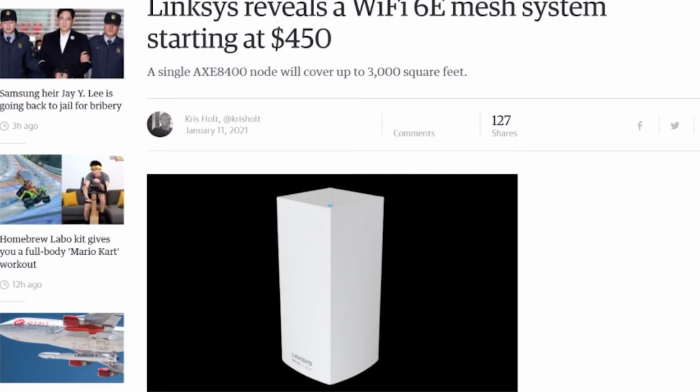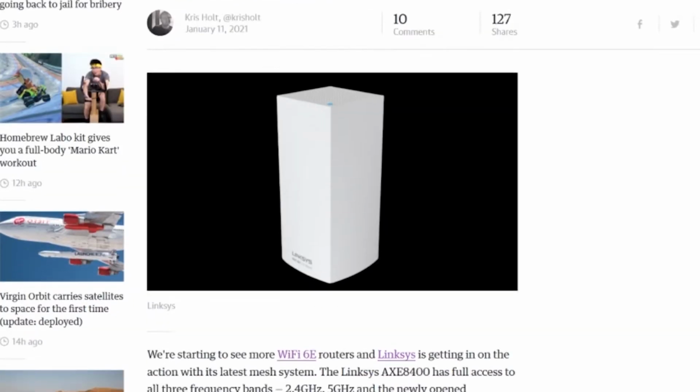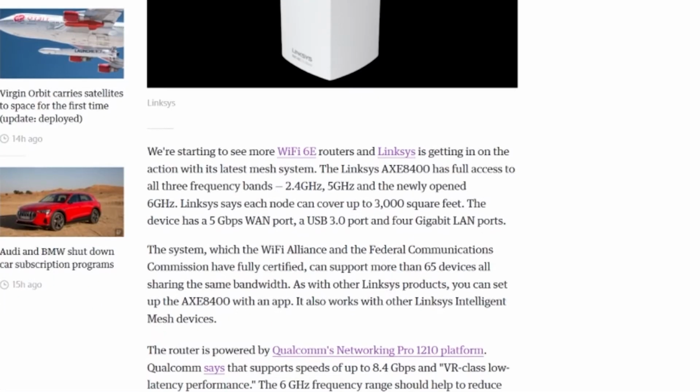Speaking of software related things and speed, Linksys is finally coming in with their Wi-Fi 6E routers. The AXE8400. Yeah, I guess that name makes sense, even if you want to be a barbarian about it, but you know what? Fine.